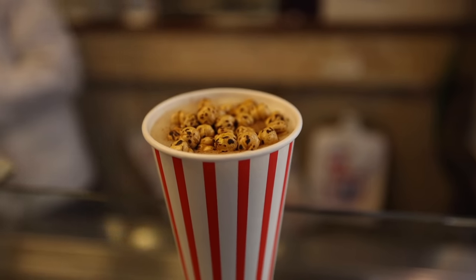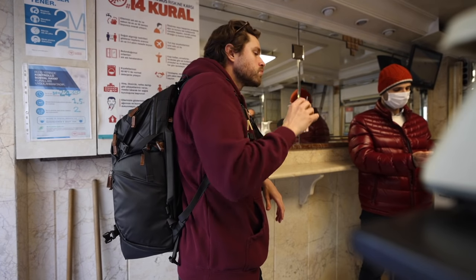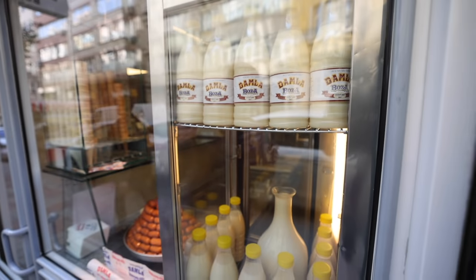It's kind of funny. It tastes milky and creamy, but there's nothing in it at all. Just that millet left to ferment. It's still pretty sweet right now, but if you want to leave it out longer, it could get a little more sour.